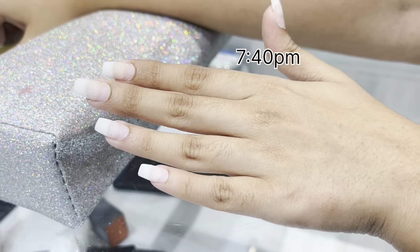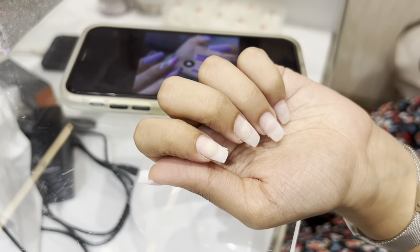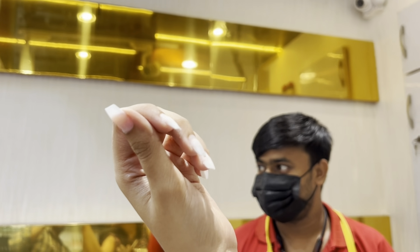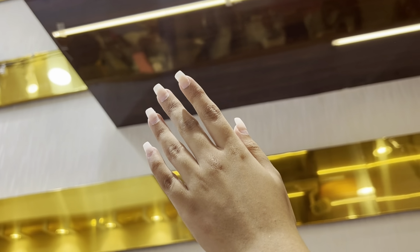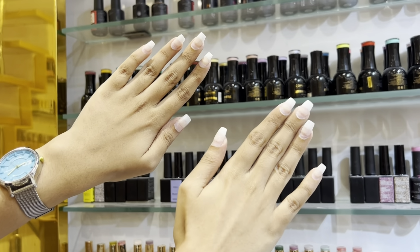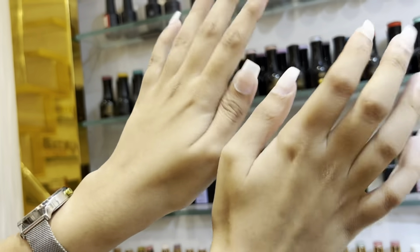First, I wanted almond shaped nails, then I settled for this because the inspiration nails which I brought with me, which by the way I selected from Pinterest, had these kind of nails. If you're looking for cute nail art or nail designs, you can go to Pinterest. They have a lot of inspirations out there. And also you can visit a nail salon. They'll give you a catalog. You can select from there too.